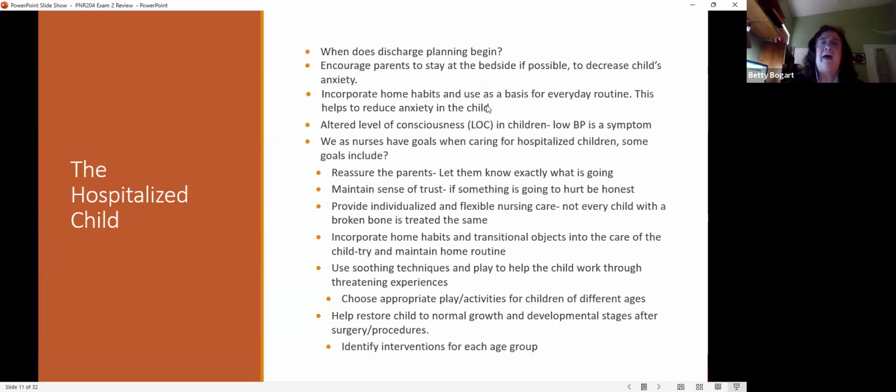Okay, hospitalized children. So when does discharge planning begin? Well, the moment you see them. That's why as I'm doing assessments and listening to children, I'm talking to the child, no matter what age, but it's because the parents will be listening. What am I listening for, and what do I hear? To decrease stress, the biggest thing to do is the parent stays with the child, especially with toddlers. They do not want to be left alone because then they'll go through separation anxiety.